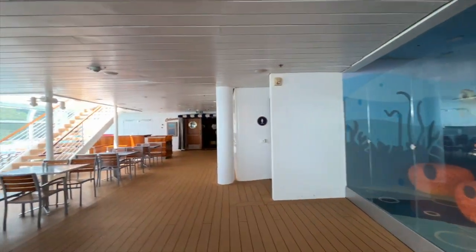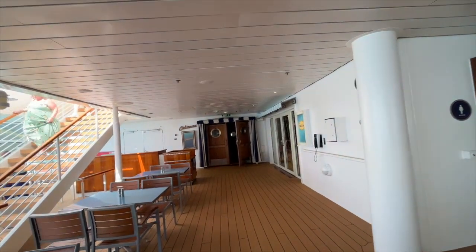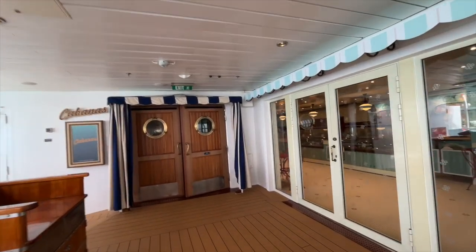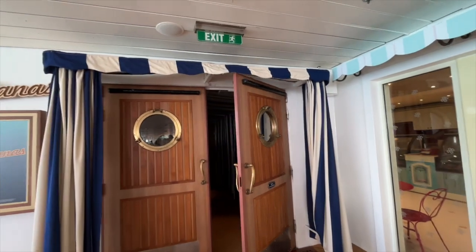Now, if you go in the back over here, you are going to end up in Cabanas, which is the main buffet dining area that's open for breakfast and lunch every day on the ship. And we'll take you in there in a minute and show you around.